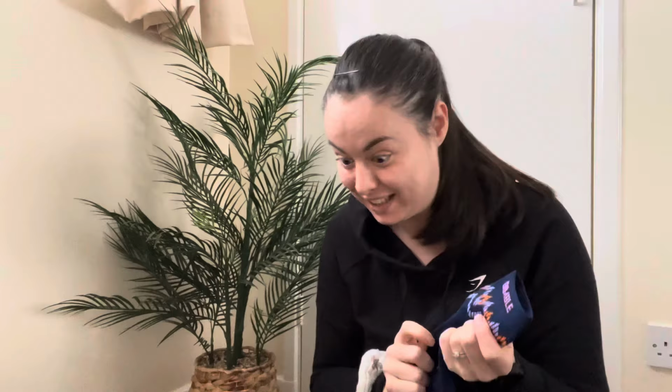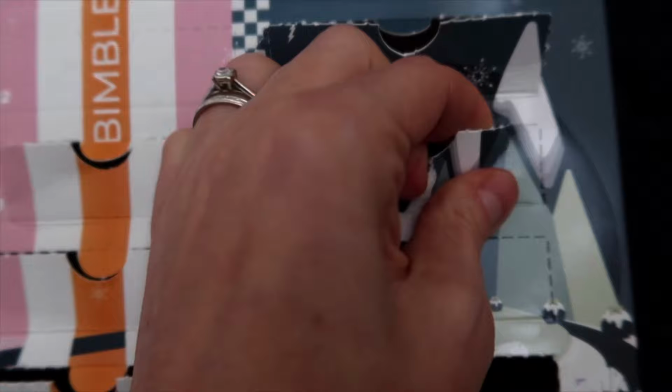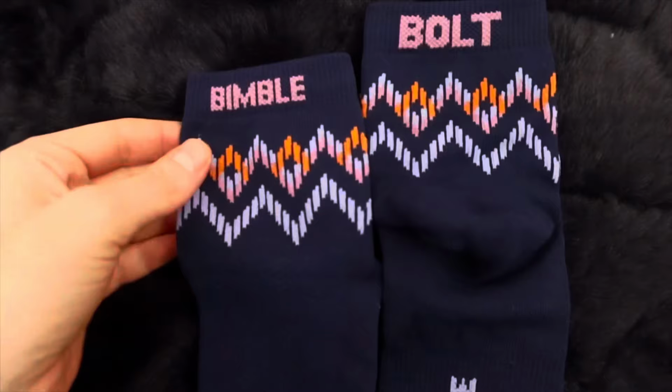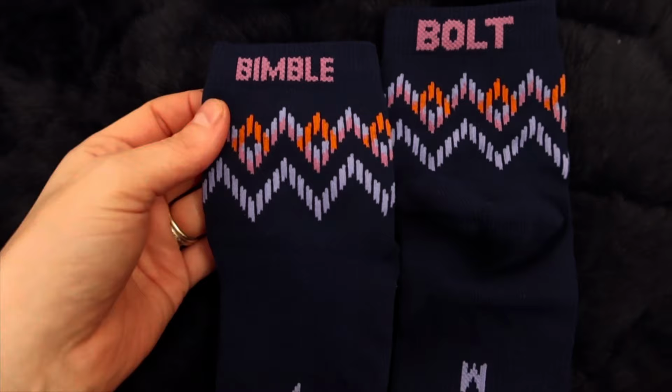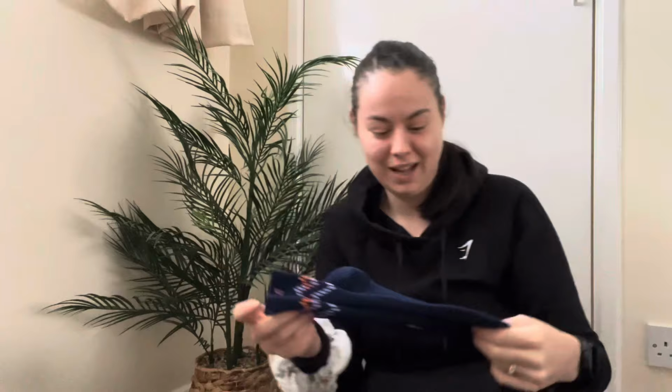Oh, I'm really excited. Okay, so I'm guessing door number 11 is the other pair of socks. So let's just have a look. Yes, okay, so we have our second pair of Bimble and Bolt socks. This blue is nice. Yeah, so these feel so good. Oh, I'm happy. I'm really happy with that. Okay, let's move on to door 13. I can't remember. No, 12. I've just opened 11.